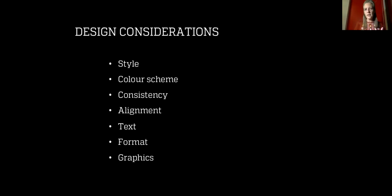Okay, consistency. With consistency, I mean whether it's the font style you use, or if you use a frame in your book, be consistent with it. Don't have too many variables. Also keep the alignment on the page consistent.